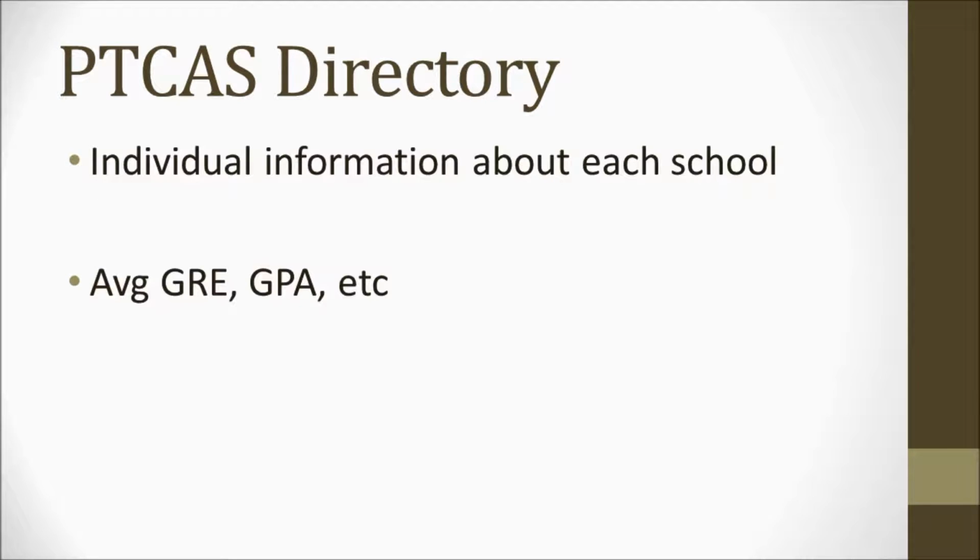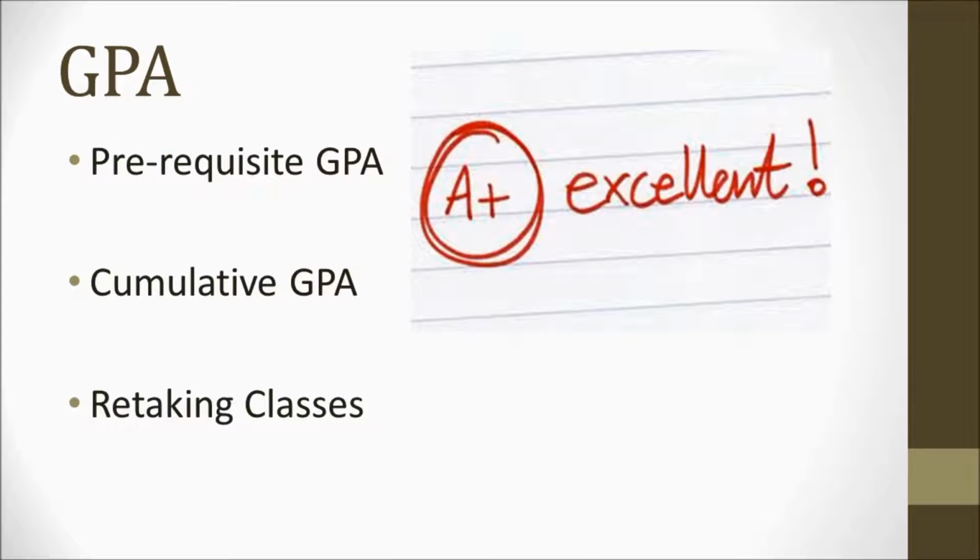GPA is extremely important for getting into PT school, and not only cumulative GPA, but prerequisite GPA. Keep in mind that they're usually viewed as separate scores, and they're both weighed pretty heavily.